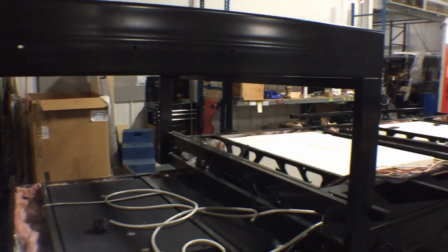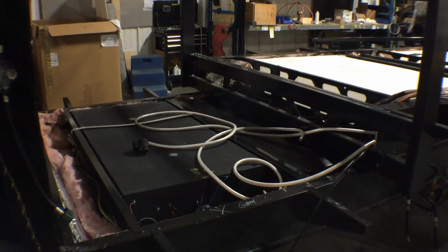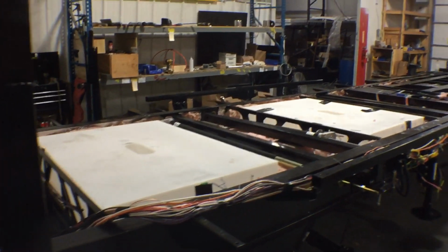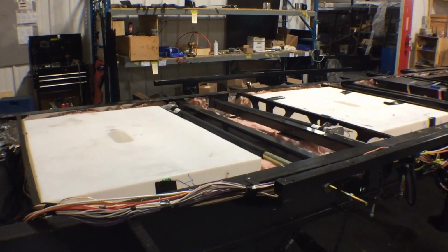Then this customer has a master bath in the front with the bedroom. There's your black and gray tank. They've also optioned in a second 100-gallon fresh water tank. So that's something that you can do.